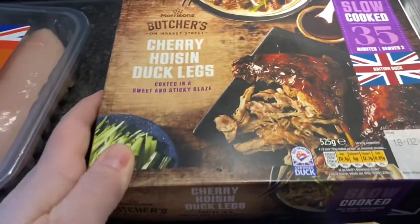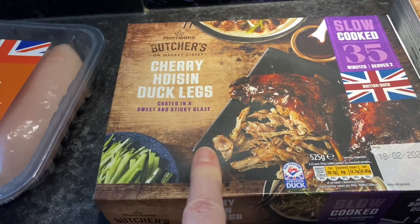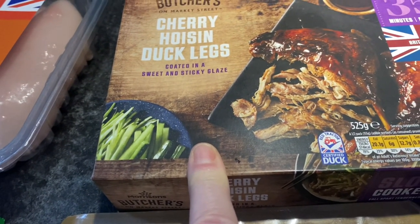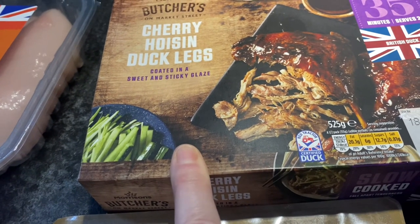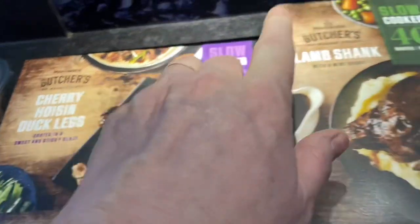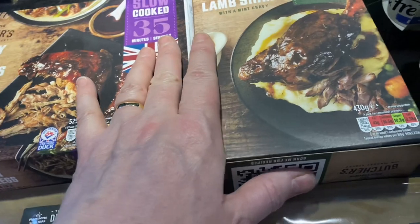I've got this for my husband. I will scan it. I'll put the syns on here now to let you know how many syns are in this, but it is just duck legs with cherry hoisin in a sweet and sticky glaze. I just thought it might be something different for him to have, because I saw this and scanned it, and it shows it's always worthwhile scanning.